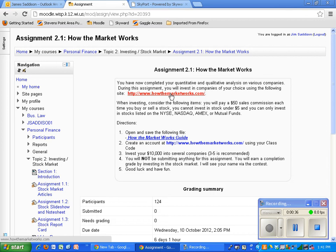A couple of things that you need to know though. Before you start investing, every time you buy or sell stock, it's going to cost you $50, because one of the three good things to do when you're investing are to start young, buy and hold, and diversify. So that's why the $50 sales commission, and it is quite realistic. Again, you cannot invest in stock that's under $5, and you can only invest in stocks listed on the New York Stock Exchange, NASDAQ, or the American Exchange.